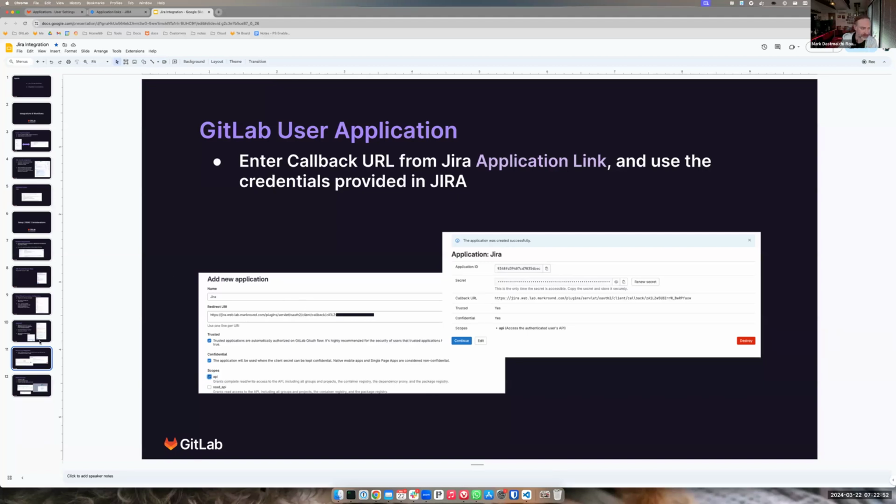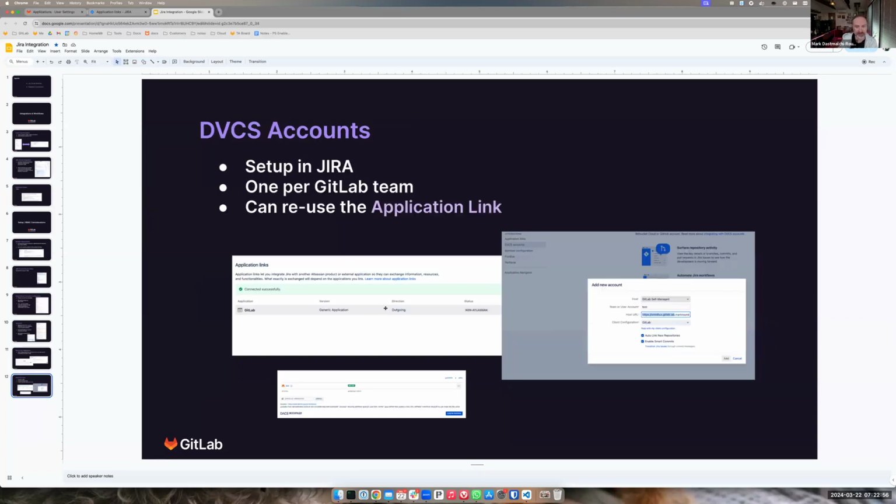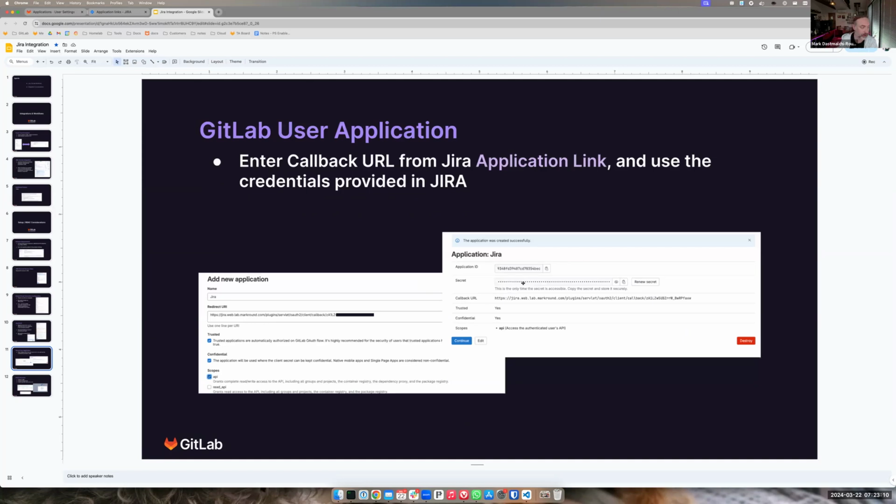And when you go through this process, when you add a new application in GitLab, this gives you a new credential, a new password, which for some reason is upside down in that window. That's interesting. I'll change that. So this creates a new account, gives you a password or a credential key, which you can then go back into Jira and paste in. So it's a bit of setup in one, go to the other, do some more setup, copy callback URLs and credentials from one to the other.